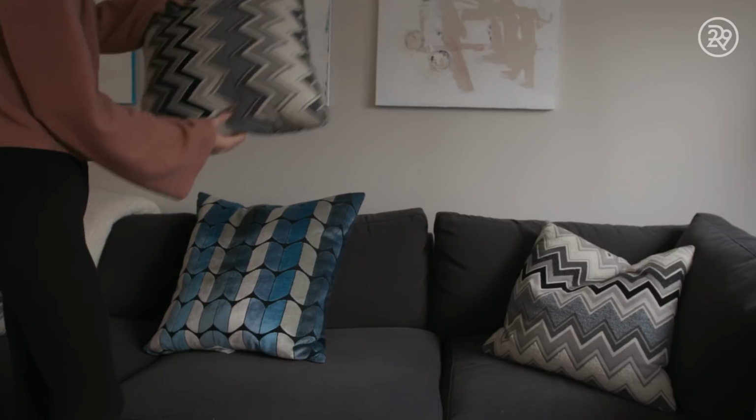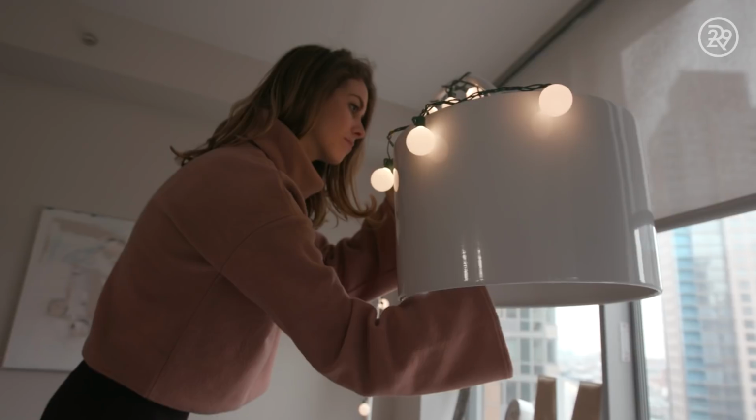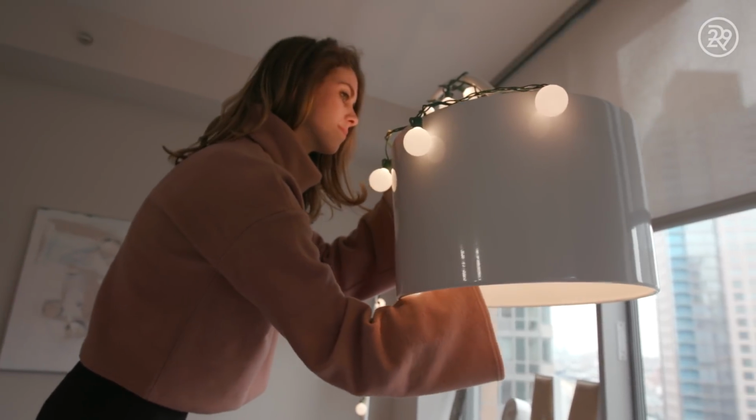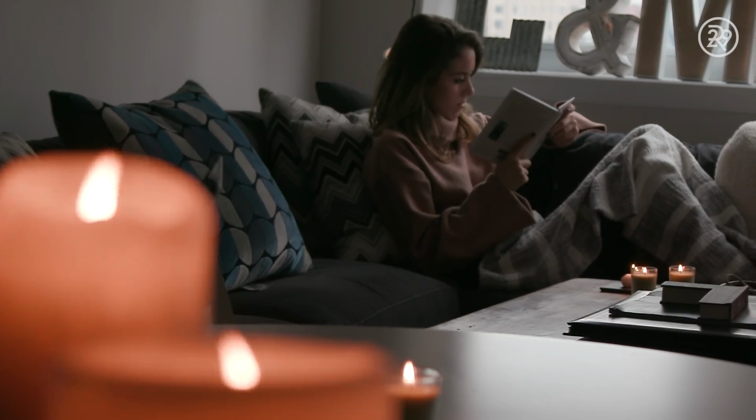I decorated my living space with excess fluffy blankets and pillows. I strung up some lights around my lamp. And I also went around replacing all of my LED light bulbs with lower temperature bulbs. As I learned in the book, the lower the light temperature, the more hygge it is.